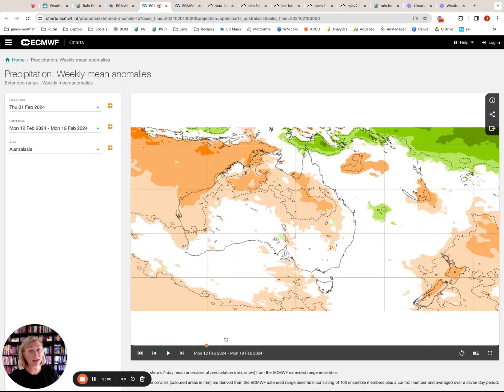Here we go. Okay, we'll have a look at something in a minute, but this looks like we're starting to lose our tropical influence. So it has been here for quite a while now. We've had what is known as the MJO. It's a pulse of tropical moisture over the top of us, and it looks like the week beginning the 12th of February, that is moving away. We'll confirm that one in a second. Otherwise, it is 50-50 down in the southeast here in terms of wet weather.